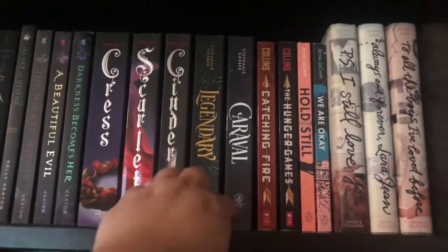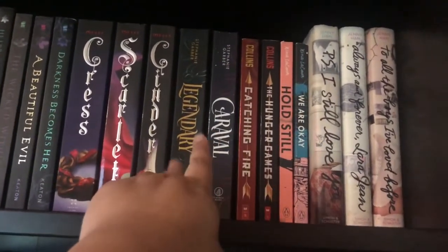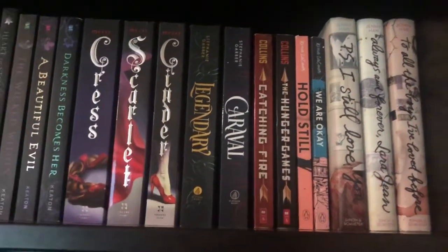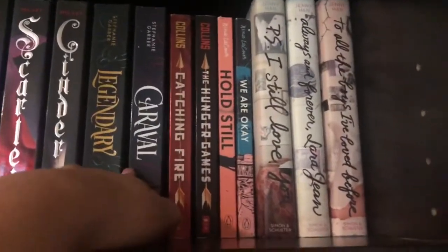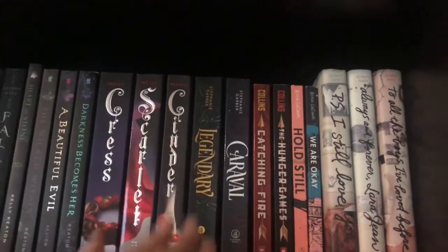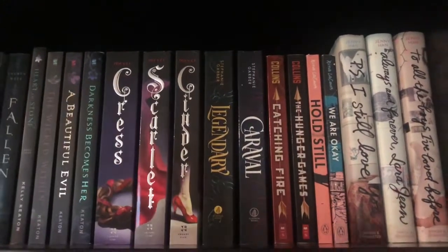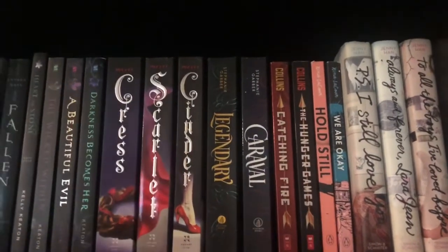So moving along, we have the Caraval series by Stephanie Garber. I definitely need the finale, but I'm waiting until May. I think May 5th or 7th, I don't remember, is whenever the paperback will be available. Since I have these 2 already in paperback, I want to get the paperback finale just to complete the set. I've got a little OCD in me, and once I start collecting them in paperback, I want to continue it in paperback. Or if I start collecting them in hardcover, I want to continue collecting them in hardcover.